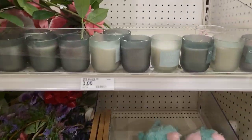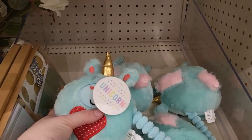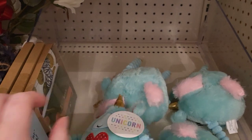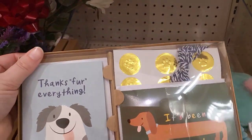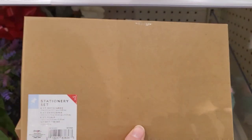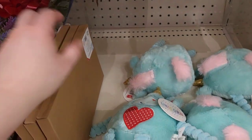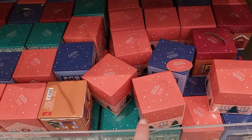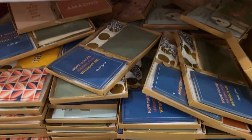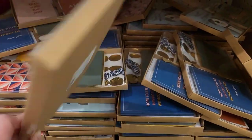Alright, so we have some more candles for $3. We have these little cute little stuffies, unicorns, for $3 for your kiddos. Then we have some little cars that you can get, a stationery set for $1. Cute. These are just facial tissues. I think they have had these for a while now for $1. And then here's some more of those stationery sets for $1.